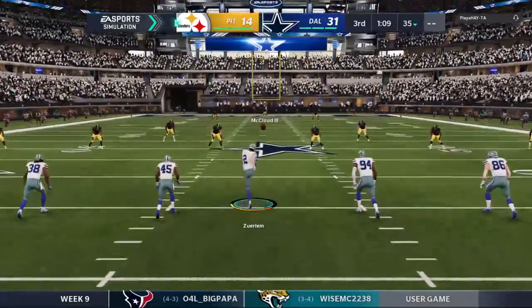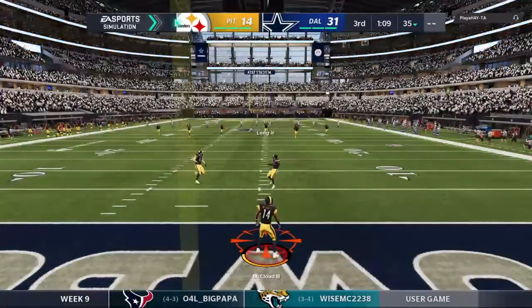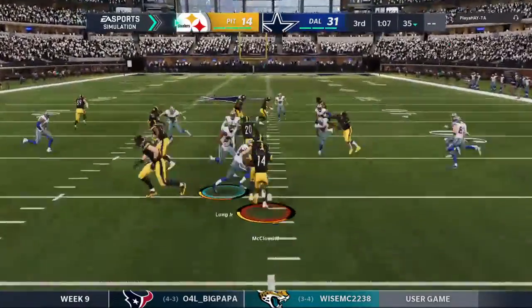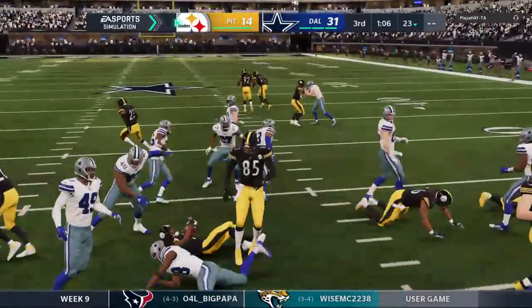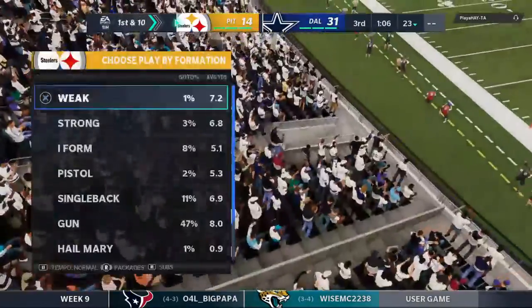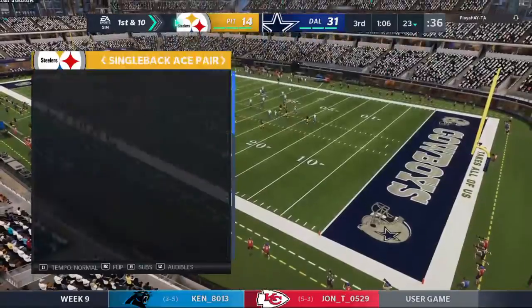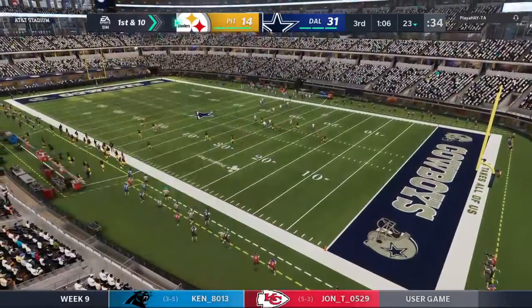So they throw the pick 6. They'll get another shot at it now as this one's in the air. That'll be taken about a yard deep. And ultimately cannot get this out to the 25-yard line as he's dropped at the 23. Steelers take over 1st and 10 at their own 23-yard line.